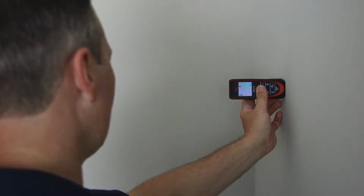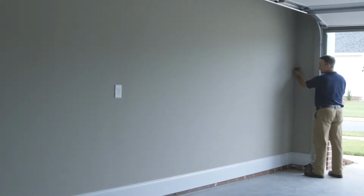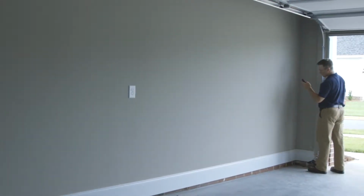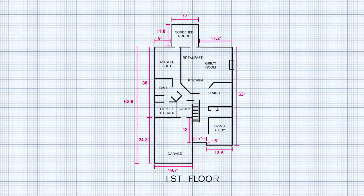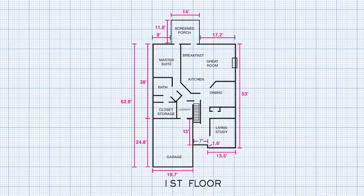Using a laser distance meter is an efficient way to get these measurements. Be sure to add 6 inches or half a foot to the length and width of the measurements to account for the thickness of the exterior walls. The sketch and measurements on the first floor, including those for the garage, looked like this.